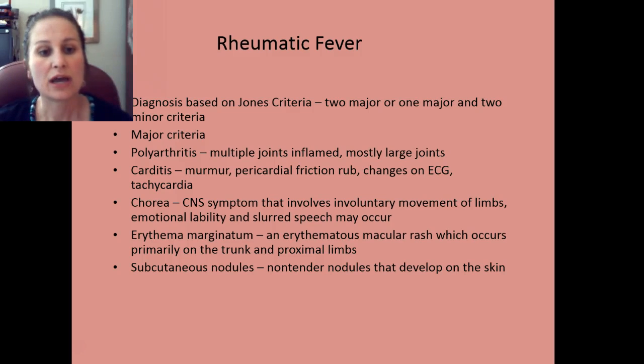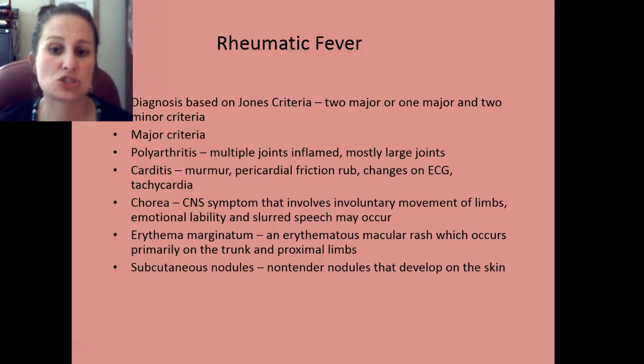of some sort. With rheumatic fever, we do actually base our diagnosis on Jones criteria, and so this is two major and one minor, or one major and two minor criteria. And so the major criteria are obviously going to be more of those areas deeply affected and the ones that can cause more problems.